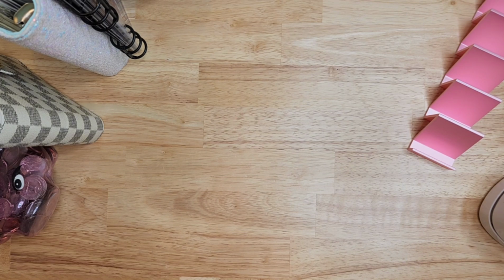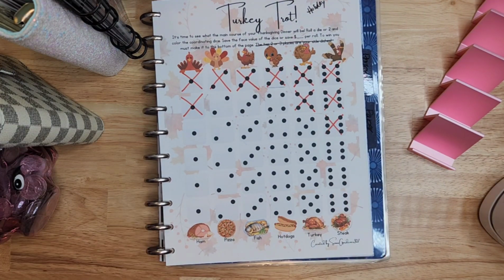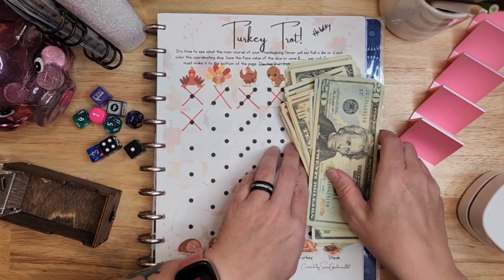And now we're going to go ahead and move into our savings challenges. We're going to go ahead and start off with our turkey trot. But first, we have to go ahead and grab some money, which I have not done yet because that would be way too prepared for me. So let me go ahead and grab some cash and I'll be right back. So I grabbed some cash, you guys.